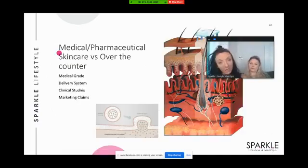Okay. So I want to take the time to really explain why I think medical grade or pharmaceutical grade skincare is far better than what you would get at Sephora or Shoppers, a place like that. The reason is especially to change your skin. If you want to change your skin, you need active ingredients that will actually provide change at the cellular level.